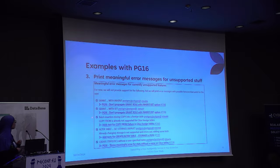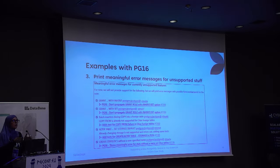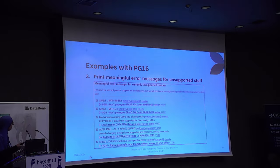At first we were just printing some warning messages that we don't propagate these commands, and that's how we provided the PG16 support. However, in the following patch release of Citus, we actually provided that support. We propagated the grant with inherit and grant with set. So also keep in mind that just because you don't support it now doesn't mean you never will. You may put it as part of your future work, and you work on it whenever it becomes prioritized based on your extension's business needs or whatever.